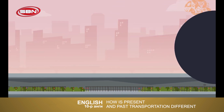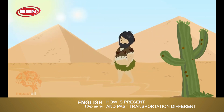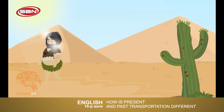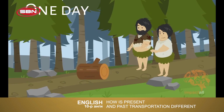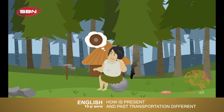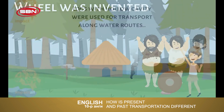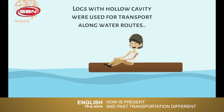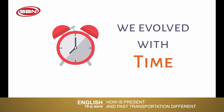In this movie, you can see the difference between present and past transportation. Long ago, people did not have any means of transport. They used to move only on foot and carry goods either on their back or using animals. Their journey was long and tiring. One day, they were surprised to see a circular piece of wood moving by itself. After several days of thinking and imagining, they invented the wheel. Logs with hollow cavity were used for transport along water routes. Eventually, we started inventing things that made our life easier.